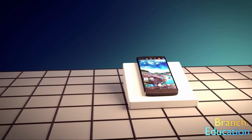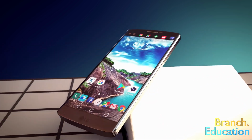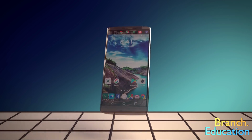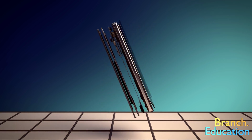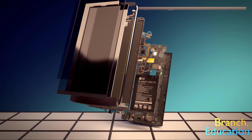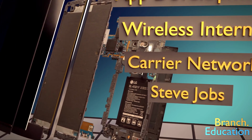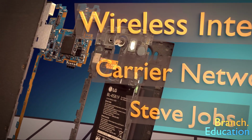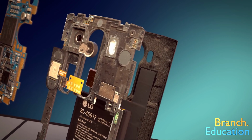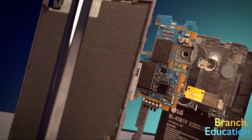What enabled smartphones to dominate as a technology, to be so prolific and critical to our lives that I would rather lose my car keys or wallet than my smartphone? The answer to this question isn't a simple one-liner, but rather it's a combination of answers. App development, wireless internet, carrier networks, Steve Jobs' brilliant marketing, though I would argue the most important contributor was the seamless combination of different functions and technologies into a single package.